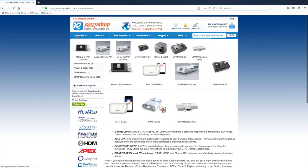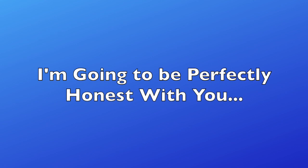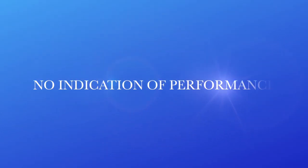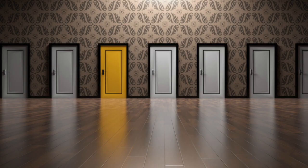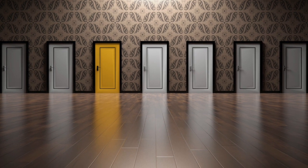Now, let's get into how to choose the right CPAP for you. Okay, so I'm going to be perfectly honest with you. Some brands in CPAP are more recognizable, but they have no indication of performance. There, I said it. But it did need to be said. So instead of wasting our time explaining which brands are quote-unquote superior, we are instead going to go over a system of selection that will be more custom to you.